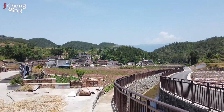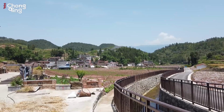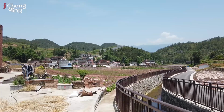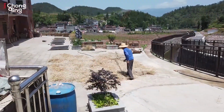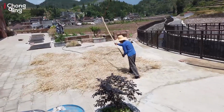Also, I did learn something about those solar panels in the background. They're not really for the village to use. What they do is take the energy from the sunlight here and sell it to the national grid. And Mr. Ri was telling me he earns the village around 300,000 RMB per year, which is pretty sizable.